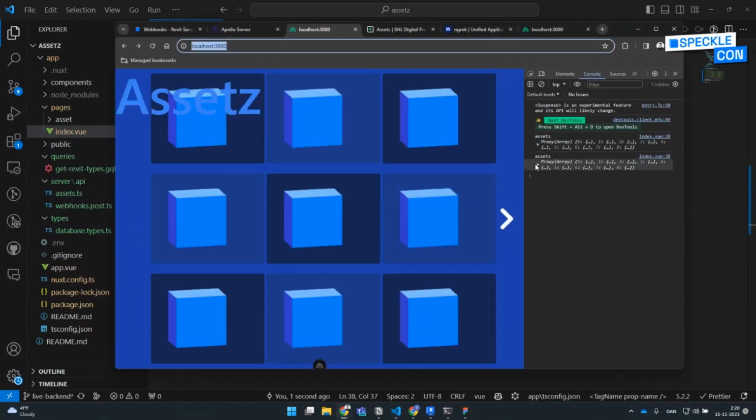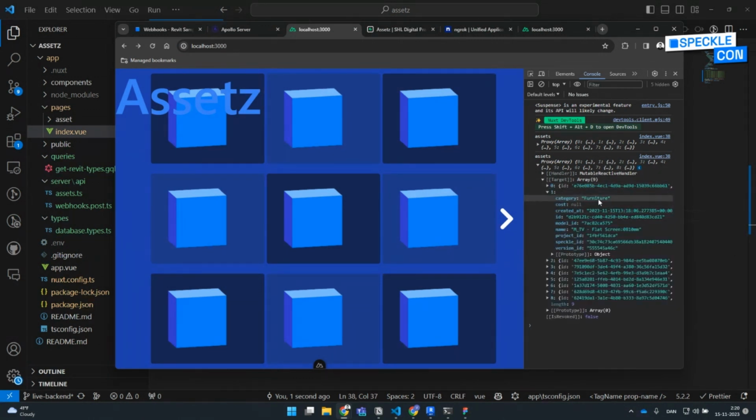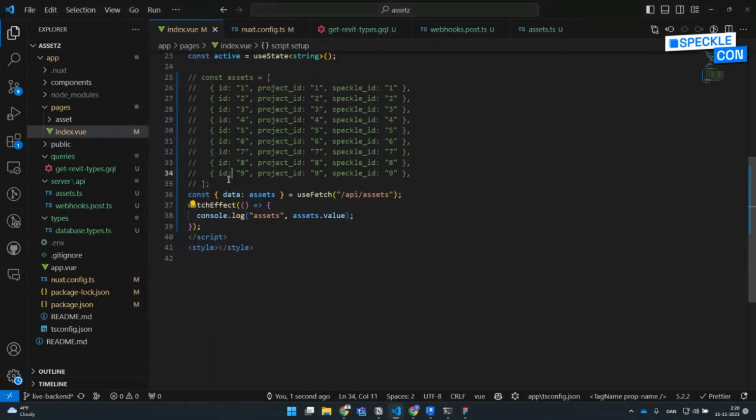Oh, we get an array of things, and that's 9 arrays, so that's great. And it's my furniture here. It says flat TV. I'm seeing this TV quite some time today. So that's great. We got the first one. Let's do the next one.